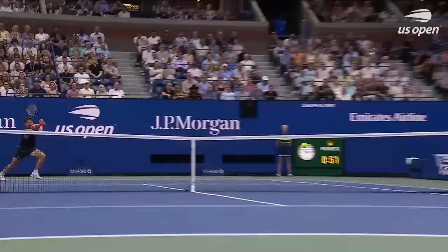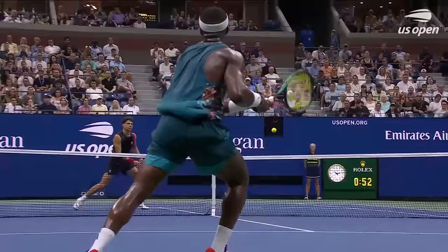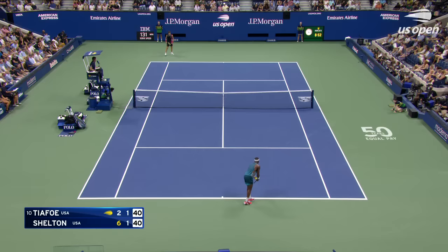If you're Ben Shelton, you're not too unhappy with this play, really. Couldn't quite get much on that volley. Beautiful pass on the backhand side.